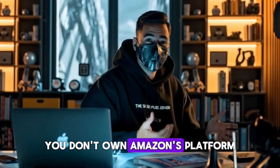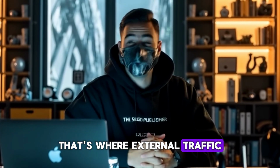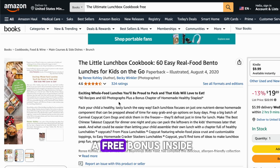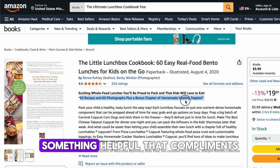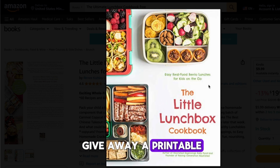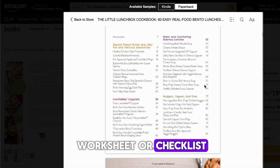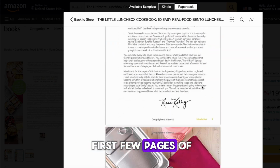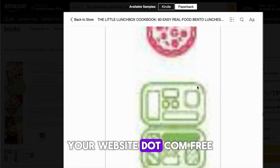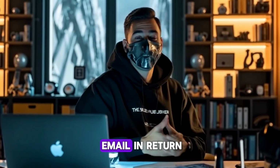You don't own Amazon's platform, but you can own your audience. That's where external traffic and email marketing come in. Free lead magnet. Offer a free bonus inside your book, something helpful that complements the content. If it's a cookbook, give away a printable meal planner. If it's a self-help book, create a one-page worksheet or checklist. Mention it in the first few pages of your book. Grab your free journaling guide here, yourwebsite.com/free. Now readers have a reason to visit your site and you get their email in return.